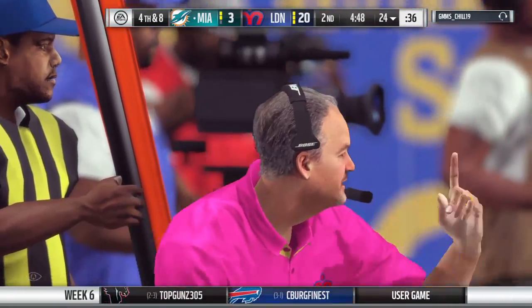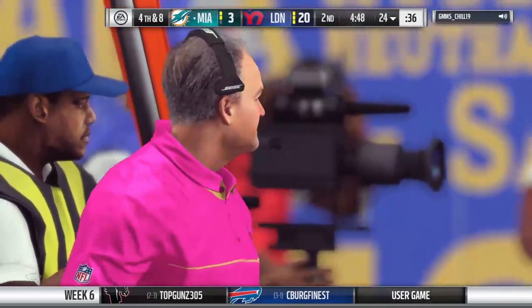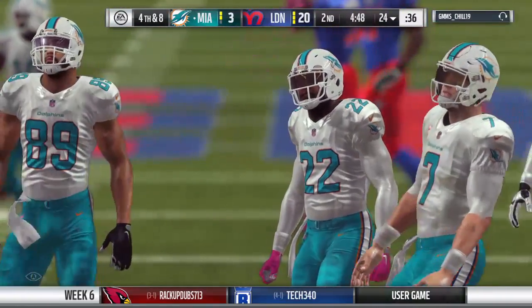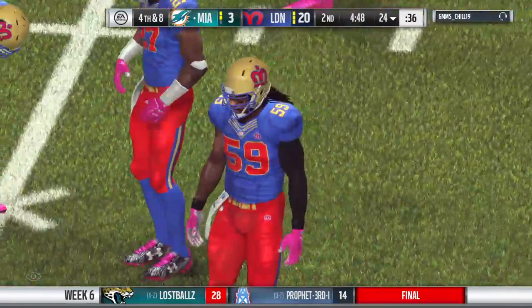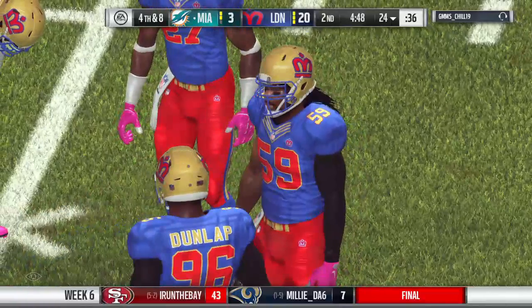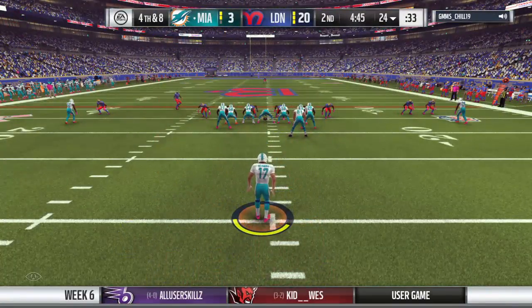Well, you can see what they wanted to do. They wanted to set up the screen there, but it got blown up. It's hard to run that play if you're not getting a lot of pressure at the quarterback because the space doesn't open up. They were able to read that one and slow it down and stop it before they could get a 1st down. Here's Colton Schmidt now.